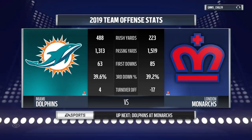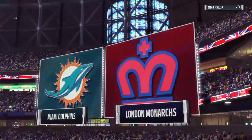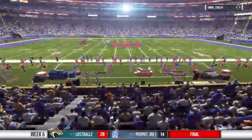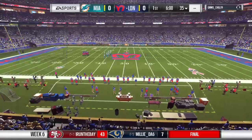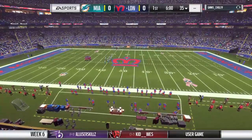Hello, everybody. I'm Larry Ridley, and this is the NFL on EA Sports. We're across the pond in England this week, and two teams are hoping to show off for an international audience. It's the Dolphins going up against the Monarchs. On the call here tonight, let's send it out to our guys in the booth. That's Brandon Guyton and Charles Davis.